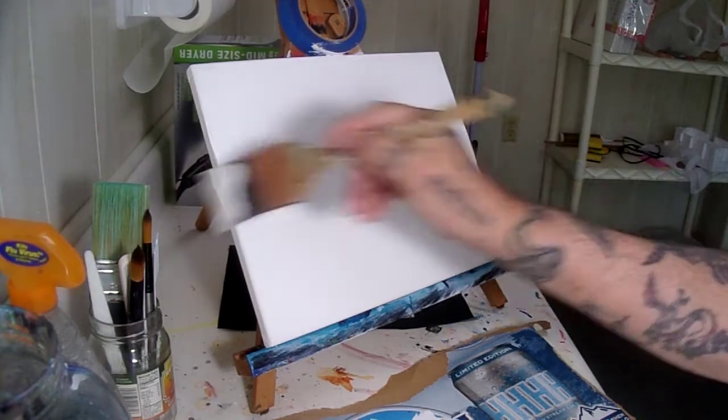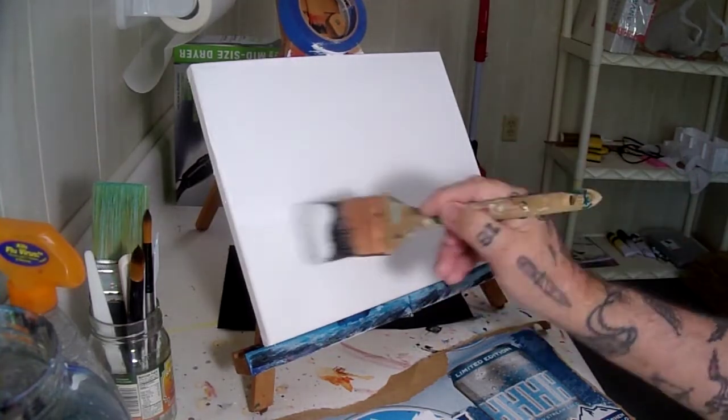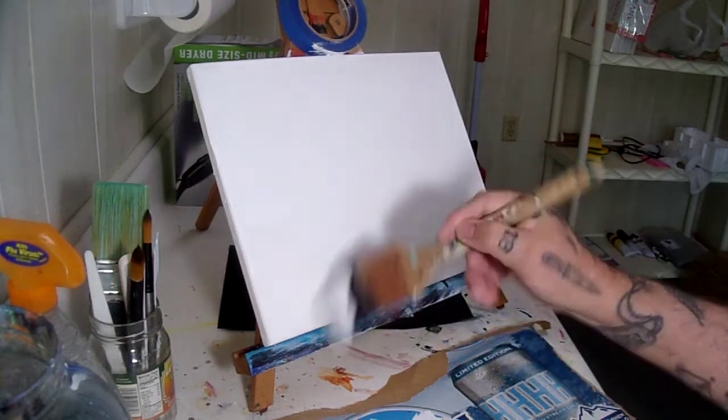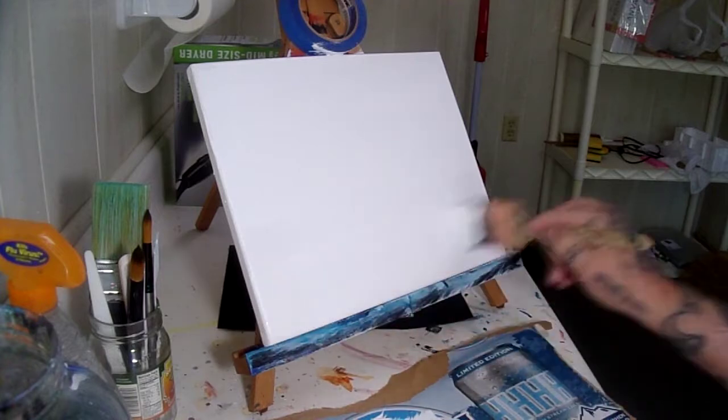Brushes. I'm going to come down to about, right about here somewhere. Maybe a little bit lower in the middle here. Fuck it. We're going to do the whole fucking thing. You know why? Because I want to. I don't care. We'll just work in stages anyway.